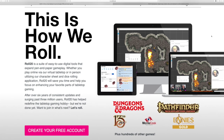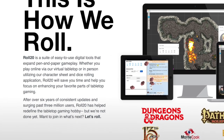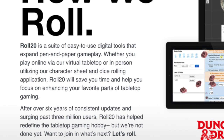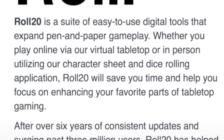Roll20 is a suite of easy-to-use digital tools that expand pen and paper gameplay. Whether you play online via our virtual tabletop or in person utilizing our character sheet and dice rolling application, Roll20 will save you time and help you focus on enhancing your favorite parts of tabletop gaming.